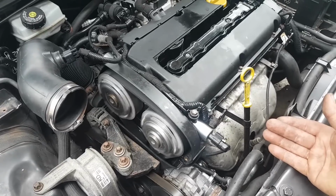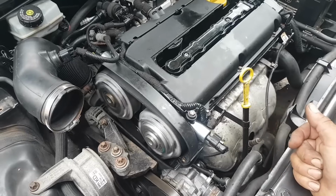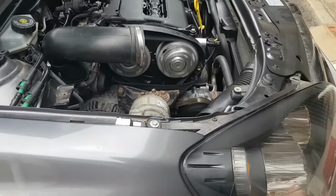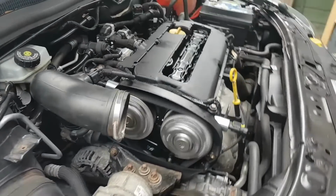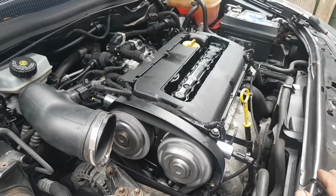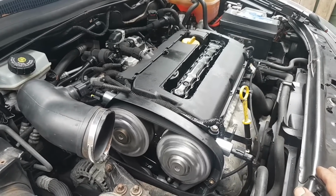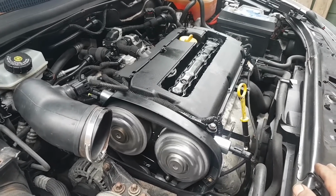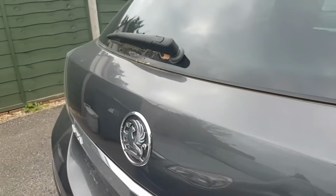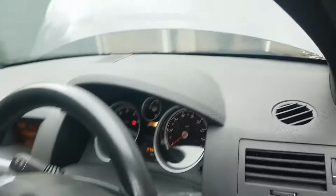It seems to be running slightly better, but I'm not sure. I'm not happy with it. I don't know. Let's see. Still rough.